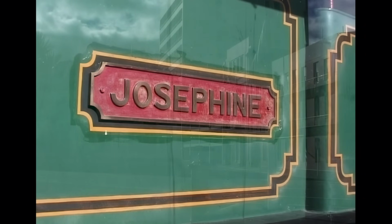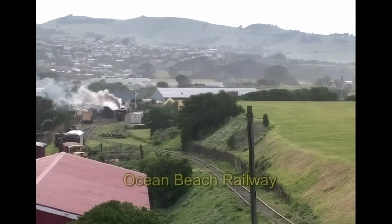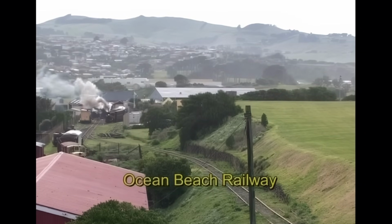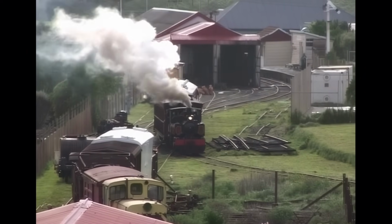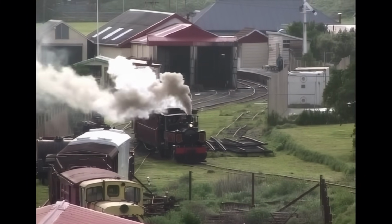While Josephine is preserved in aspic, across town at St Kilda, near the coast, steam of the more active kind is to be found. The Ocean Beach Railway was the first preserved railway in New Zealand, opened in 1963 by the Otago Railway and Locomotive Society, who still run it today. The train is seen here climbing the purpose-built gradient, which is an extension of a disused local branch line.